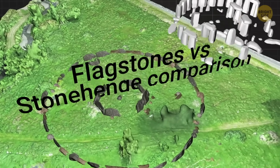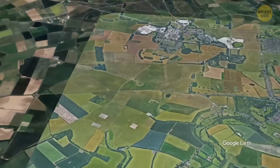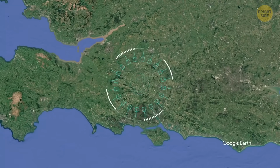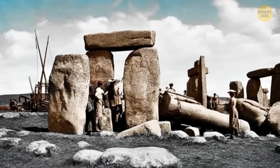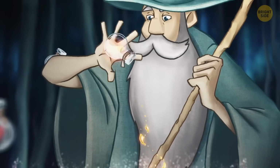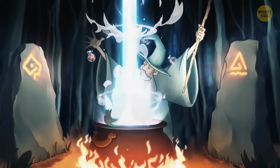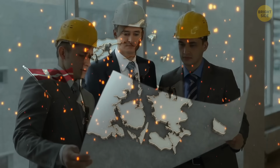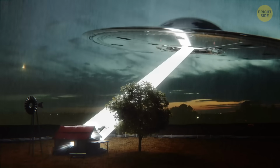You're probably wondering about the Flagstones versus Stonehenge comparison. Well, the latter is a mystery on its own, a big old circle of giant stones in the south of England. Those who made it didn't write anything down, so we don't know exactly what they were thinking. One old tale says that King Arthur's wizard, Merlin, used magic to move the stones from Ireland, where giants had put them together. Another story says that people from Denmark built it. Today, some people think extraterrestrial visitors made it.